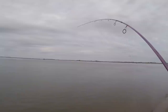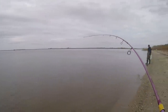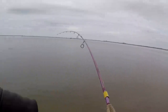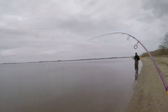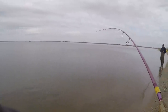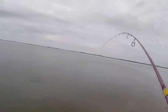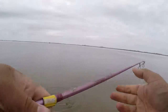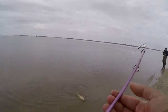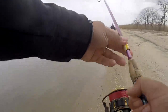I think it's a catfish. Oh, man. Yeah. I mean, I'm using a medium light here, man. It's pulling solid, you know? What is it? A catfish? Yeah, it's a catfish. Yeah, man. Oh, no, not bad, man. It's a chunky channel cat on the St. Croix, you know? My goodness. Look at this.